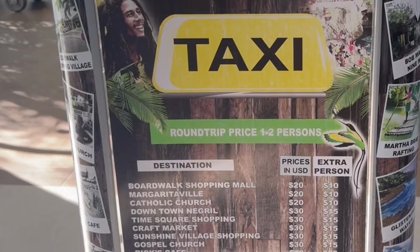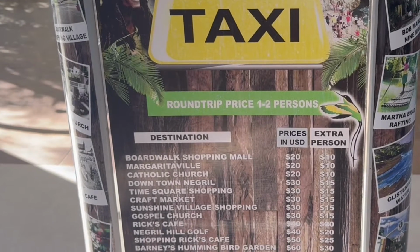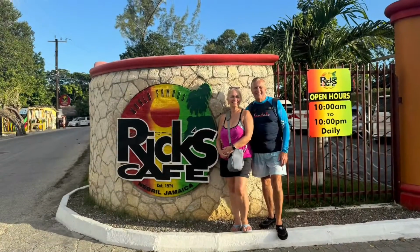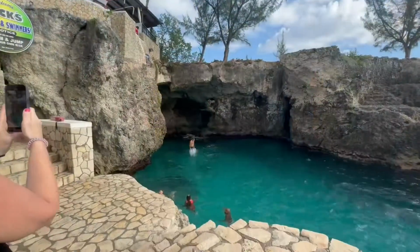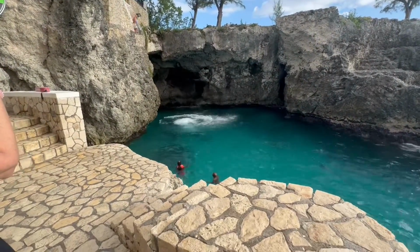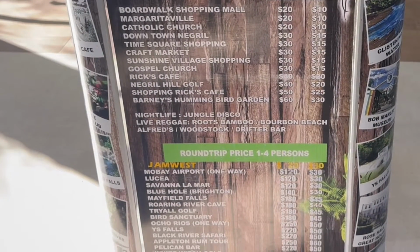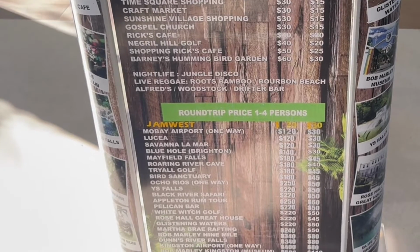You're going to be leaving the resort to check out some of the other resorts in the area, do some shopping, or check out Rick's Cafe. There is a taxi station in the lobby where you can arrange for transportation. The prices are published, and it's a good idea to arrange with your driver for pickup for your return so you know who's bringing you back.